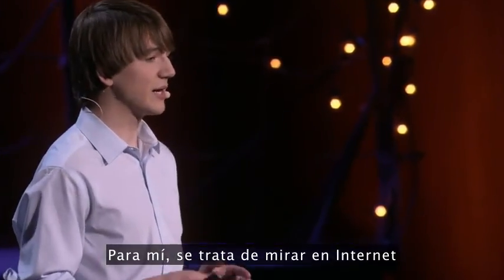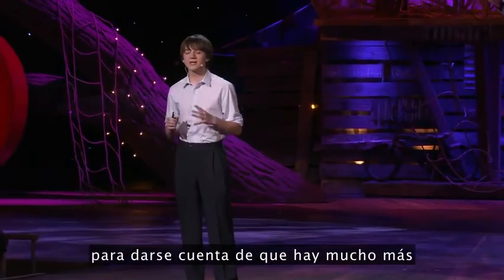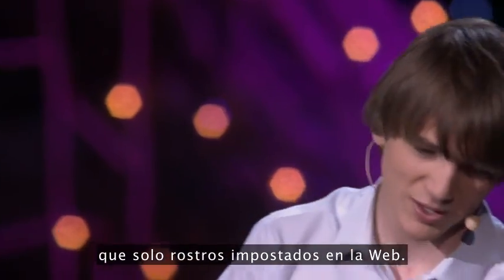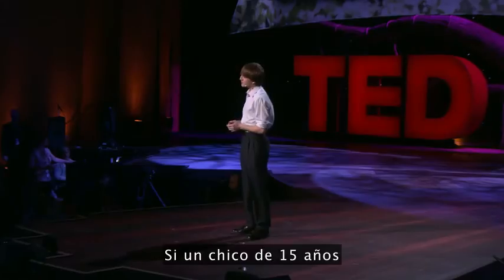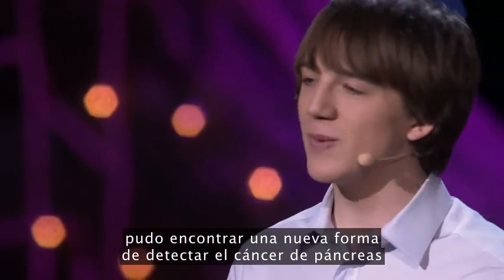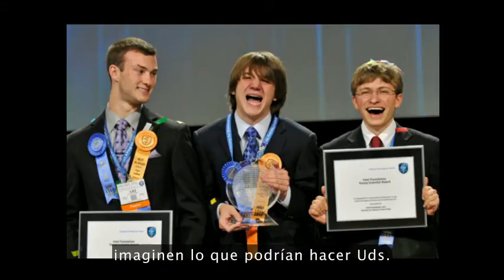For me, it's all about looking at the internet in an entirely new way, to realize that there's so much more to it than just posting duck-faced pictures of yourself online. You could be changing the world. So if a 15-year-old who didn't even know what a pancreas was could find a new way to detect pancreatic cancer, just imagine what you could do.